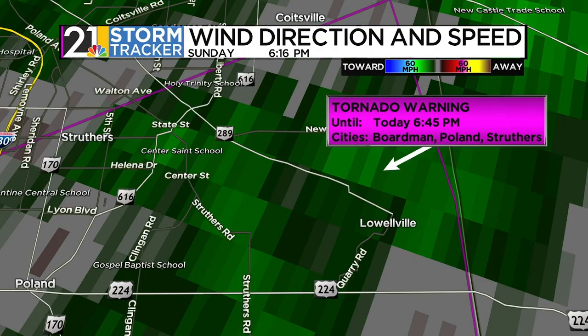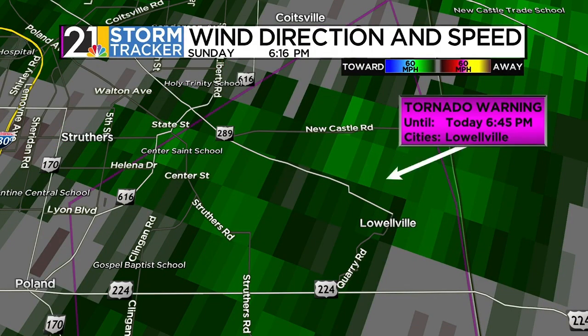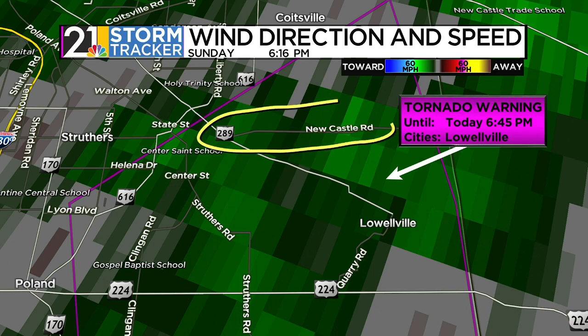Right now, we're looking again primarily in the Struthers, Camel, and Lowellville areas. So if you live, actually the polygon is just updated here. So Struthers is now out of the warning polygon, but we're still looking for areas along 289 near Newcastle Road. Under the gun here, 289 near Newcastle Road.